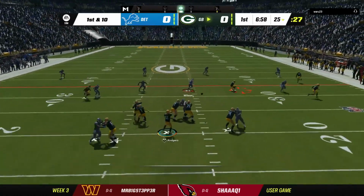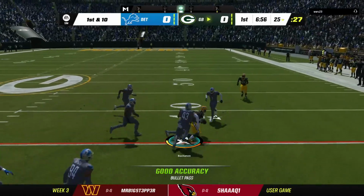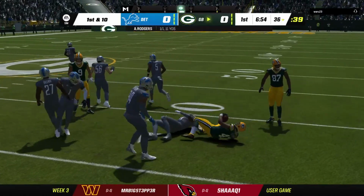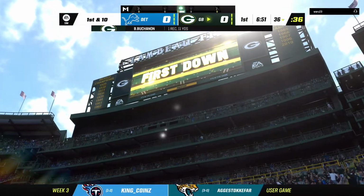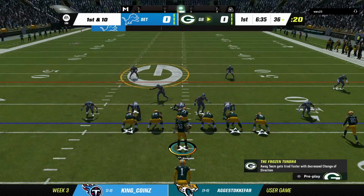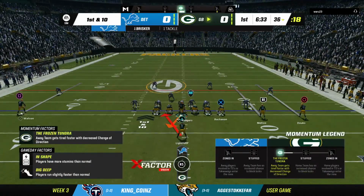Right to the air is Rodgers. He finds his man, complete. That's Buchanan. And he's taken down, but able to slip across the 35. That's a pickup of 11 and a first down on their first offensive play.